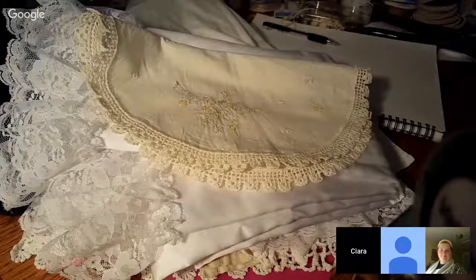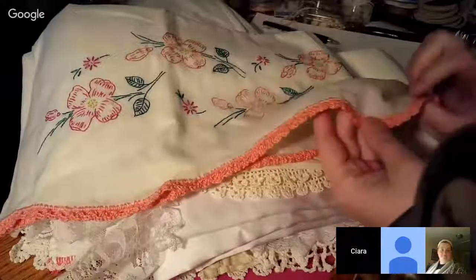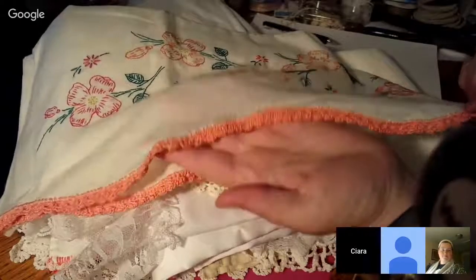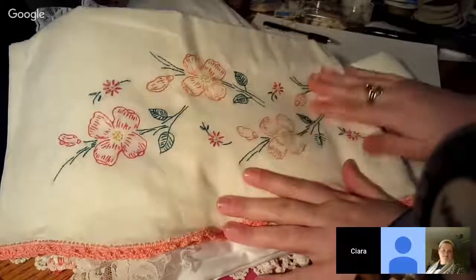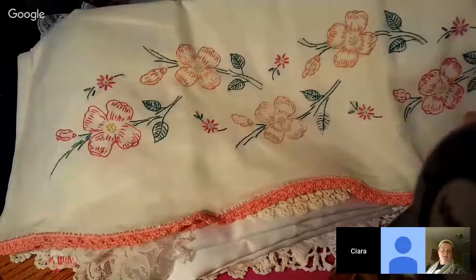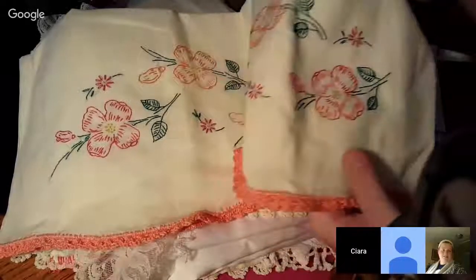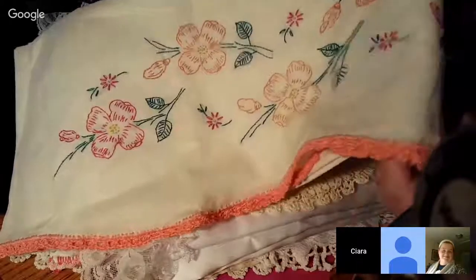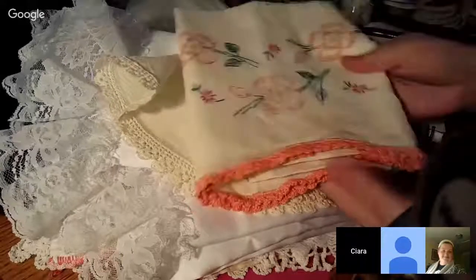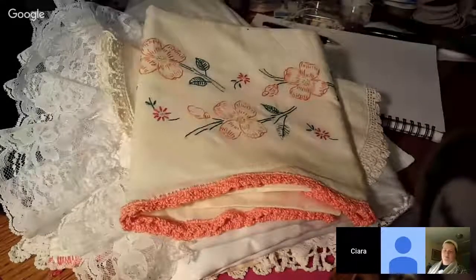And then you have this piece. This is actually a pillowcase, and it has the crochet edging. It's a peachy color, and then it has all these beautiful flowers embroidered on the edging of the pillowcase. Those are dogwood flowers. Oh, really? Is that what they're called? It's my state flower. That's the only reason I know. Well, they're beautiful. I don't think I've ever seen any real flowers. They're pretty because they smell really bad in person. Oh, they smell. Yeah, they have this weird smell.